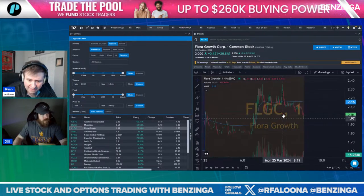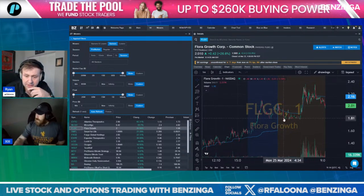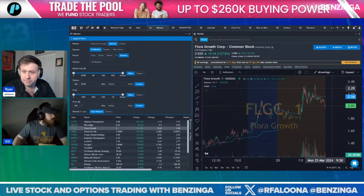Okay, next we have FLGC and 13. We've got some news here that's likely going to affect several different cannabis names. So why don't you walk us through it? Looking at the chart here, we did pop by as high as 240. Now we did lose the VWAP, but so far we've held on to 2.